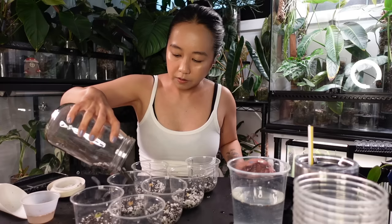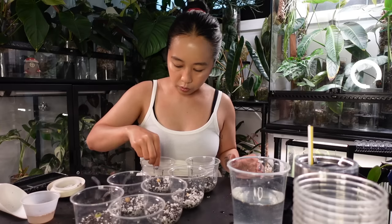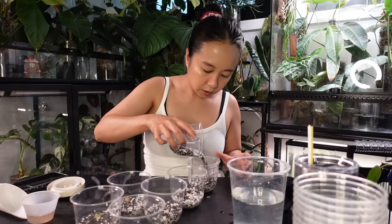Oh no, I don't have any more substrate. Okay, let's think about this. How about half of them go into pon and the other half can go into stratum. Sure. Quick solution. I'll put the big guys in this mix.